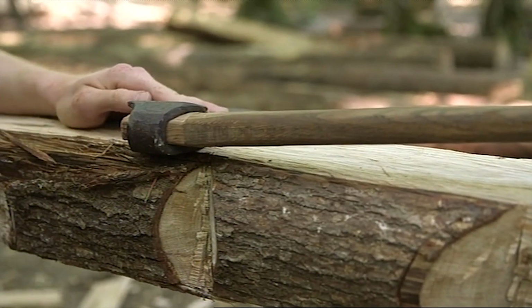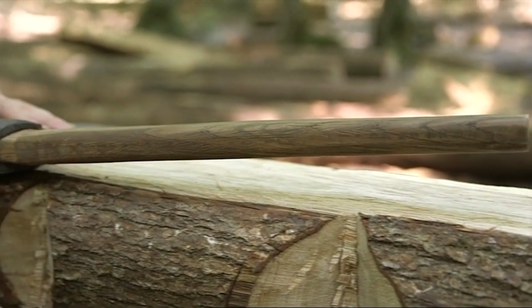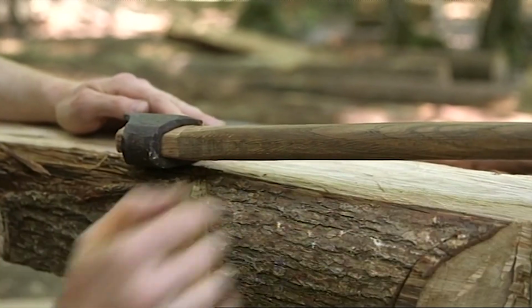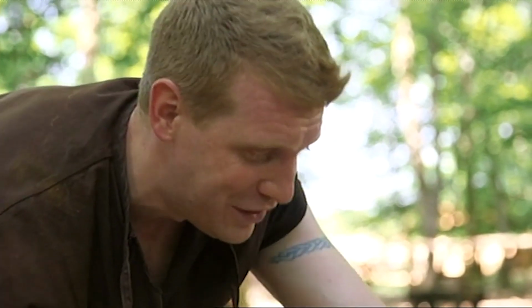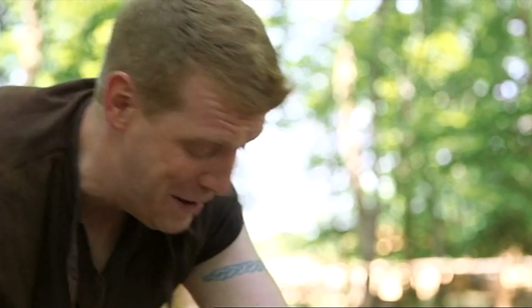I've put the axe down like this. You can actually see the pole is slightly tilted, and that allows you to work along the wood nice and close. But because you're holding it here, there's no risk to your knuckles or your fingers as you work. But what it comes down to, and what I'm having trouble with, is that fine tuning. I know what I want to do, I can see what's marked out for me, but I'll be honest, it's not always happening that way.